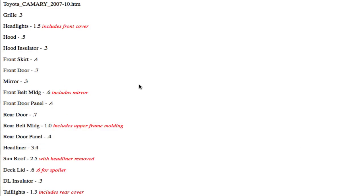And here's an example. So you've got a Toyota Camry between a 2007 and 2010. Well, you've got your grill, your headlights, 0.5 hood installer. Basically, if some of you guys don't know what R&I is, it's basically taking things apart and then knowing what to bill the insurance company for. Instead of guessing how much it's going to cost or underbidding, you're always going to know what it's going to cost and what to bill the insurance companies. If anything, you can bill them higher, but that's up to you.